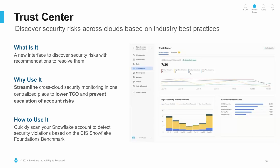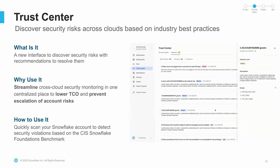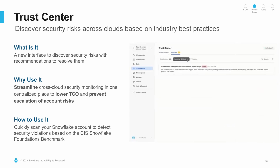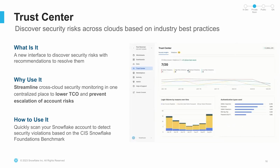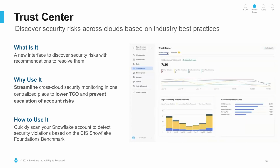We are very happy to announce a soon-to-be available product called Trust Center. This is a centralized risk posture management solution for Snowflake accounts. Trust Center provides a new interface to discover security risks with recommendations on how to resolve them. It does so by scanning the Snowflake account to detect security violations based on the CIS Snowflake Foundations benchmark. This is obviously just the beginning for us, and the product will do much more in the upcoming releases. And you can think of Trust Center as streamlining the cross-cloud security monitoring in one centralized place that, of course, lowers the TCO and prevents escalation of account risk.